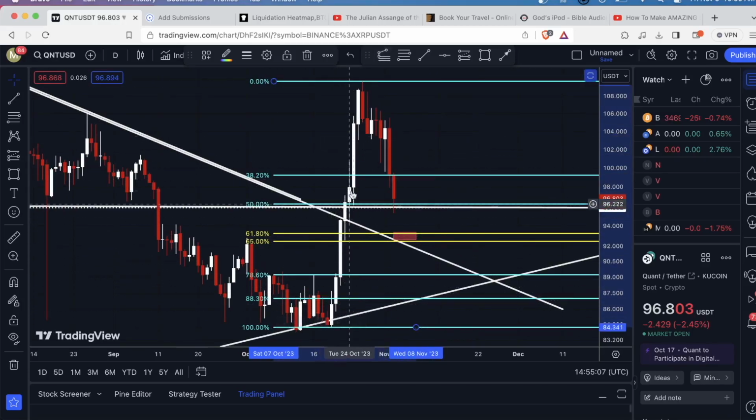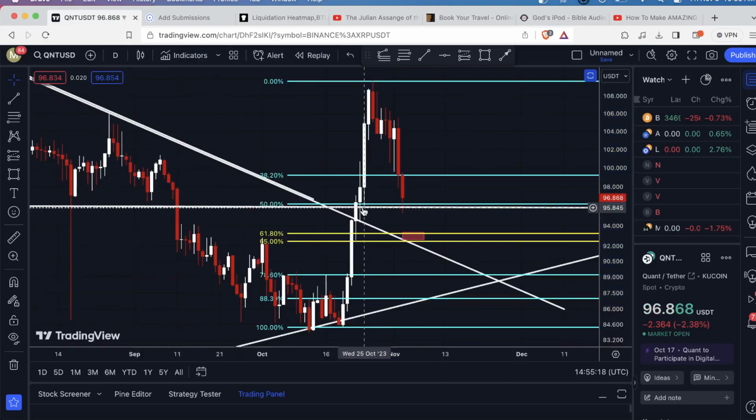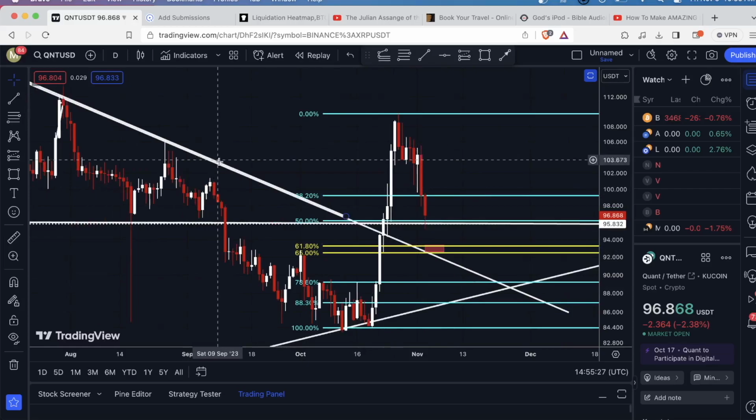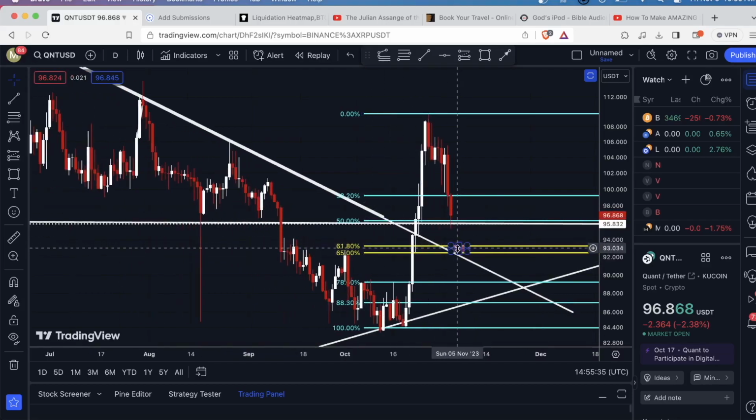Basically, if you draw it from this impulsive move, the 50% retracement aligns pretty much with the level of support that's been holding us up for a long time. So yeah, $95.84 around. If this level breaks, the next level that I would look to would be this golden pocket range between the 618 and the 65%, which also lines up with this downsloping level of support. So if we do get the drop down here to the golden pocket, again, that's going to be our retest, and I'm definitely going to be a buyer down here, right? This is just such a strong level with a lot of confluence.